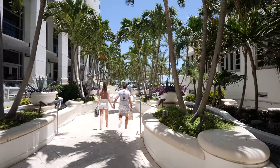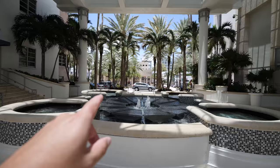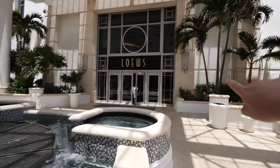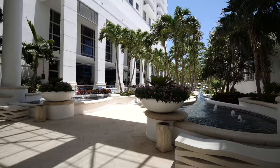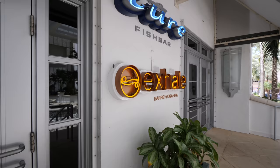And so the pool is down there. I'm gonna show you guys the pool in just a second. However, we started the tour, we were just on the other side, right? And the lobby is right over there. Now, when we were inside, I could have came out this way, but I chose to come out through that door. All right, we're gonna go inside on this side, actually. So this is the Lure Fish Bar area and also the Exhale Yoga Spa. So we're gonna go inside, guys.